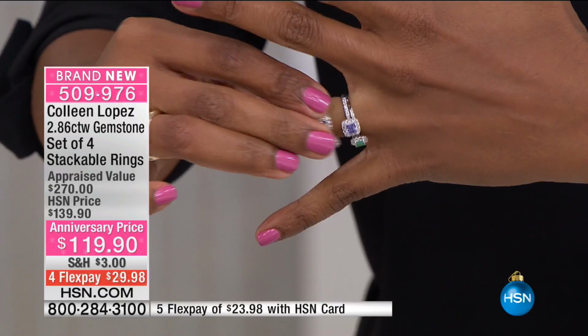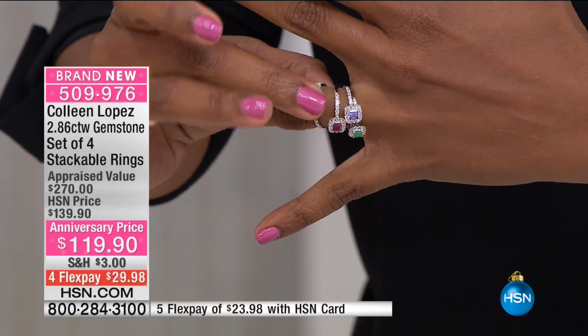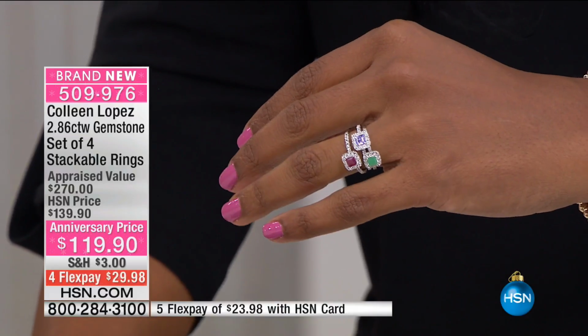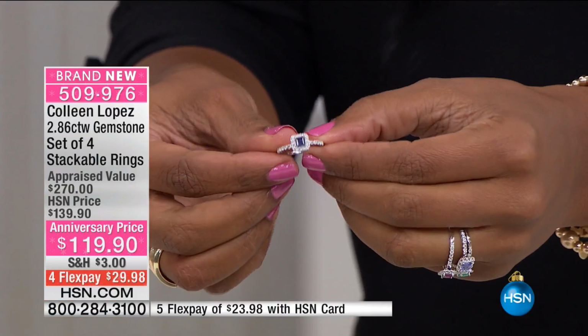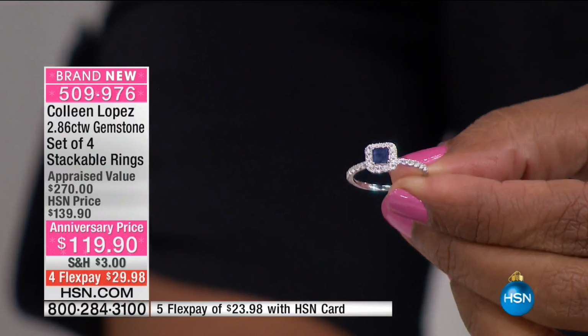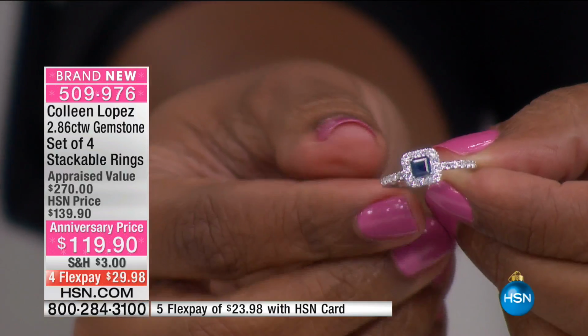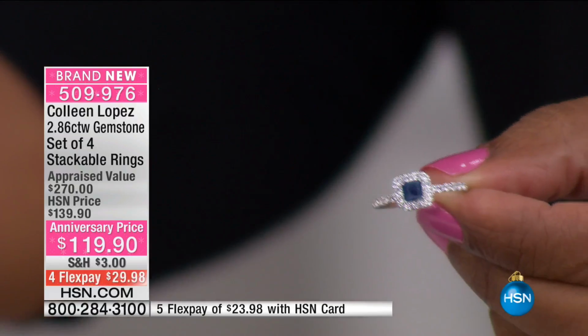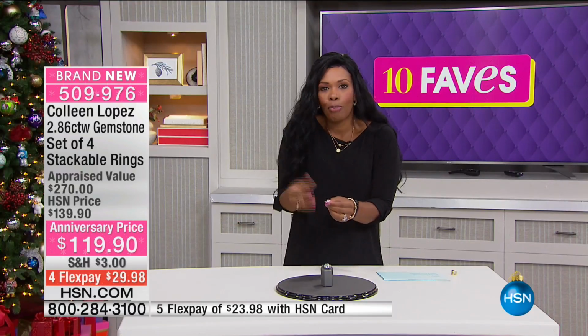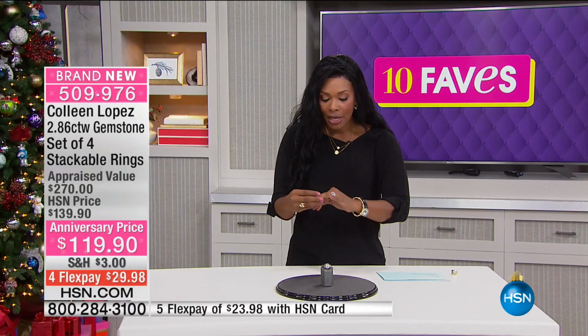If you just wanted to do 3 or 2, or maybe you wanted to stack 2 on one hand and 2 on the other, you could easily do that as well. These could also be worn separately because they're beautiful on their own. Look at that sapphire. Look at that sapphire. And then these could also stack next to other rings that you already have. Maybe you have a band ring right now and you wanted to bump it up a little bit. You could stack them in that way.